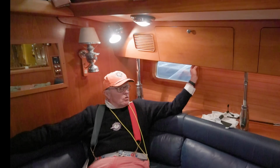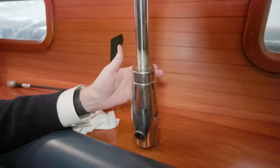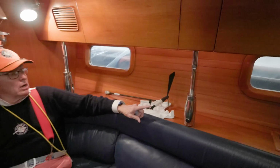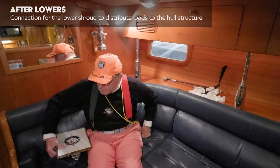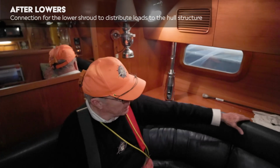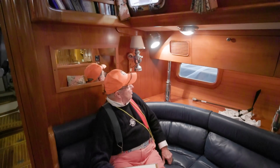And when this boat's heeled over and you're sitting here and you're running through the Gulf Stream, you're gonna see those dolphin going with you. This is massive. This is just giant. This is your turnbuckle for your after lowers, I imagine, because here is the upper shroud. We know there are big chain plates. I see that little thing behind you, which you're going to really like. A little thing behind me.